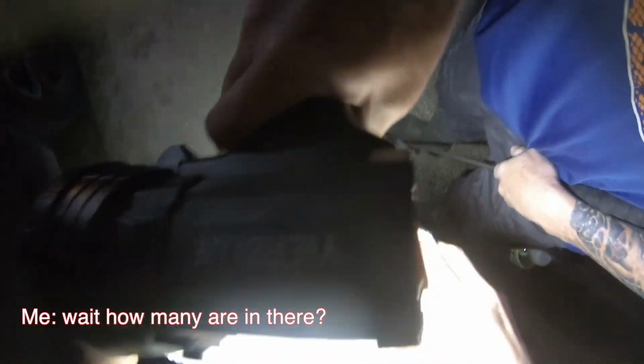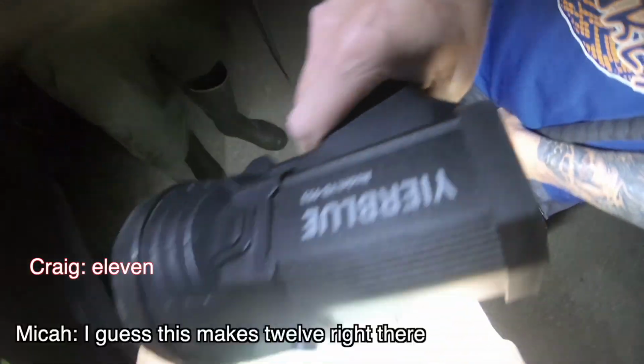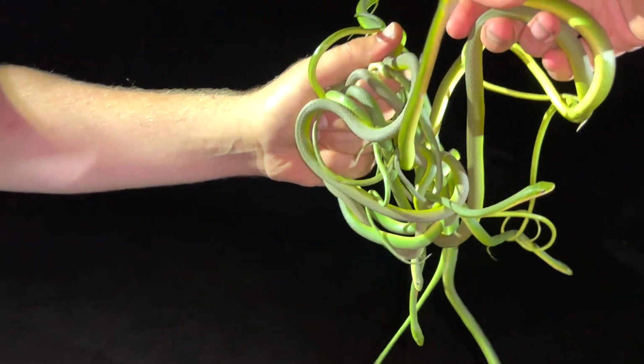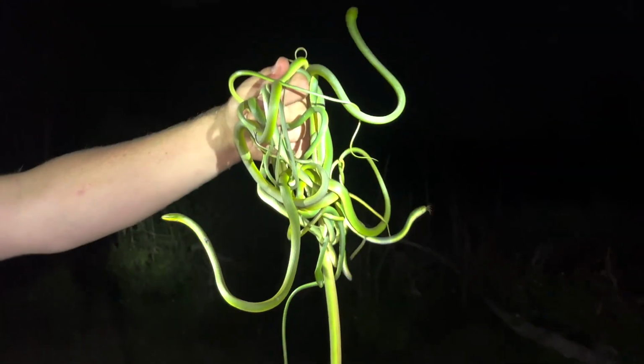All right. Wait, how many are in there? 11. I guess it's big 12 right there. What is going on? That's a few snakes. All of them are rough green snakes. Oh my goodness. I don't even have to hold them anymore. They hold onto each other pretty darn well.